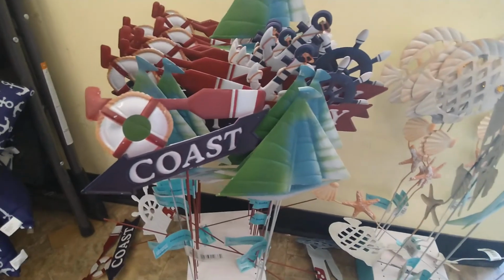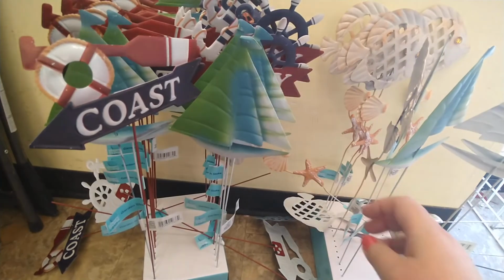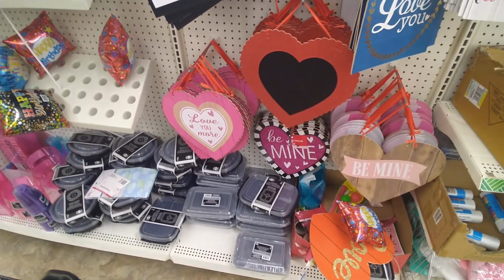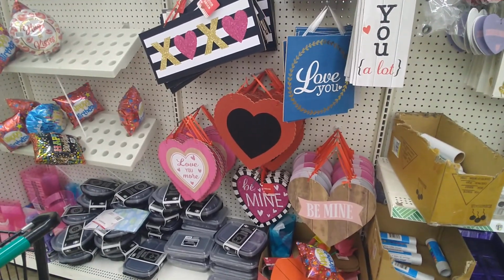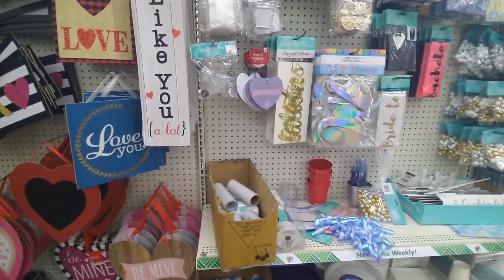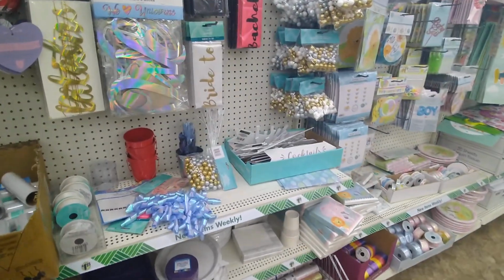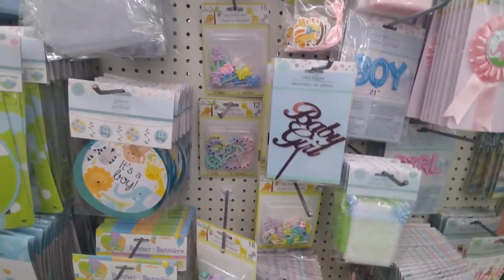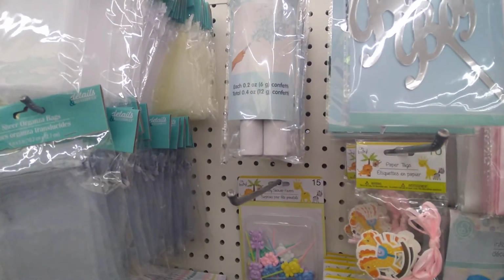These are nice. I guess they're not that bad, but the welcome ones are like flimsy. They have random stuff over here. Still Valentine's Day things. I don't really see anything new. Like the baby shower section. They have a lot of cute things though. What is that? Tissue paper confetti tubes.